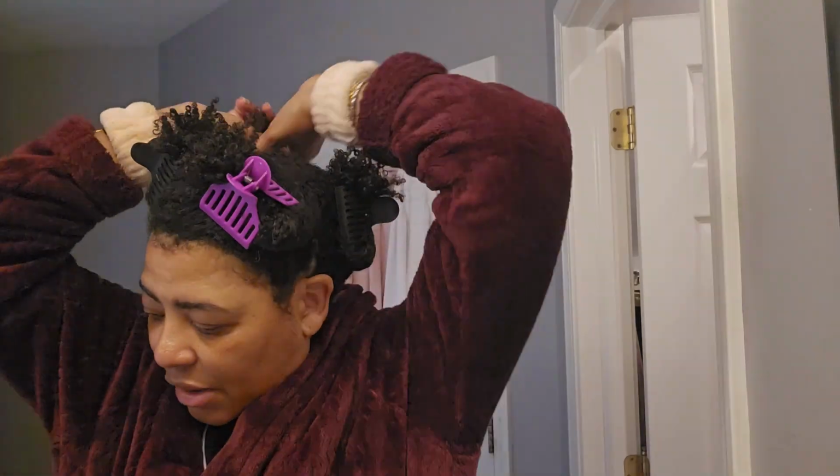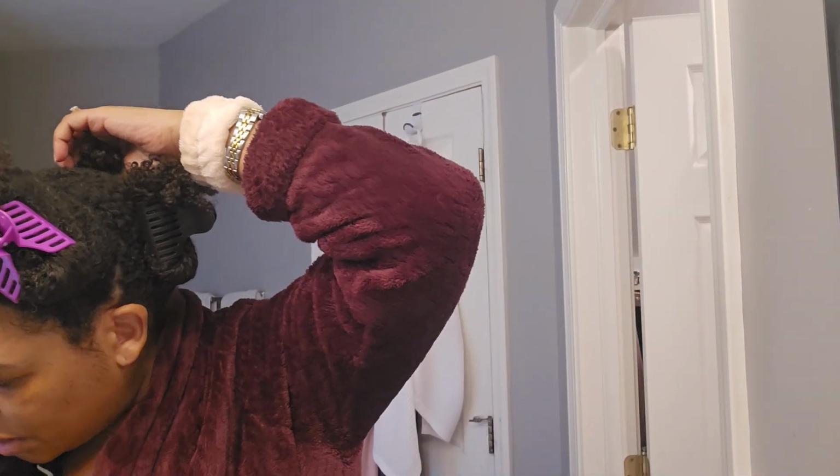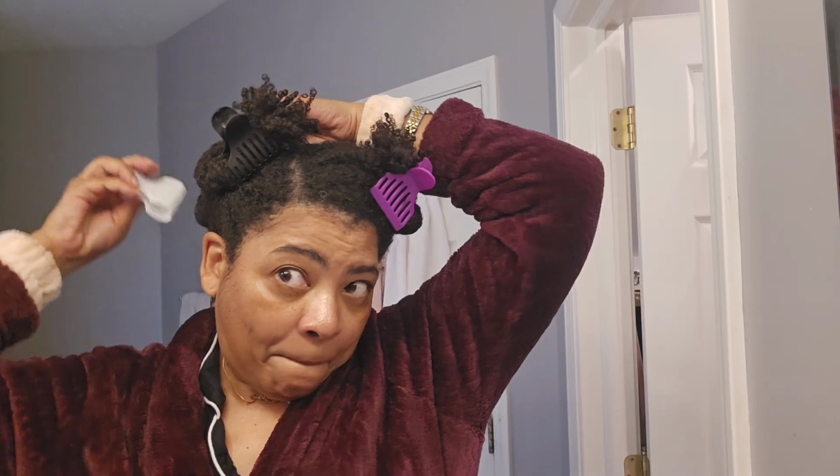Right now, I don't like the look of it or the feel of it, but I'm gonna try to stretch it out a little bit while I'm in the shower using the clips, and then we'll see how it turns out.